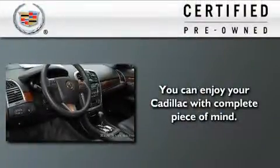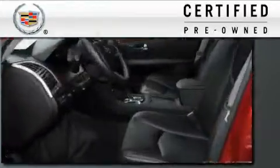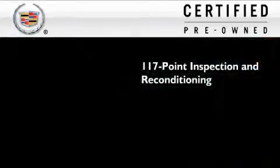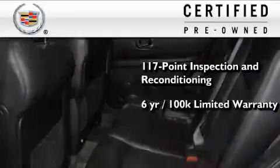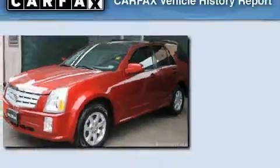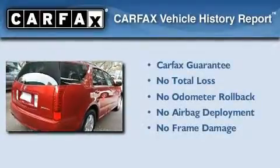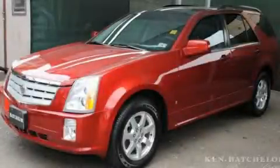To give you full assurance that this Cadillac meets expectations for mechanical conditioning and appearance, it has been put through a 117-point inspection and reconditioning process and comes with a 6-year, 100,000-mile limited fully transferable warranty with zero deductible, plus 24-hour roadside assistance. Not to mention that this Cadillac qualifies for the Carfax buyback guarantee. Please call us today for more information on this great vehicle.